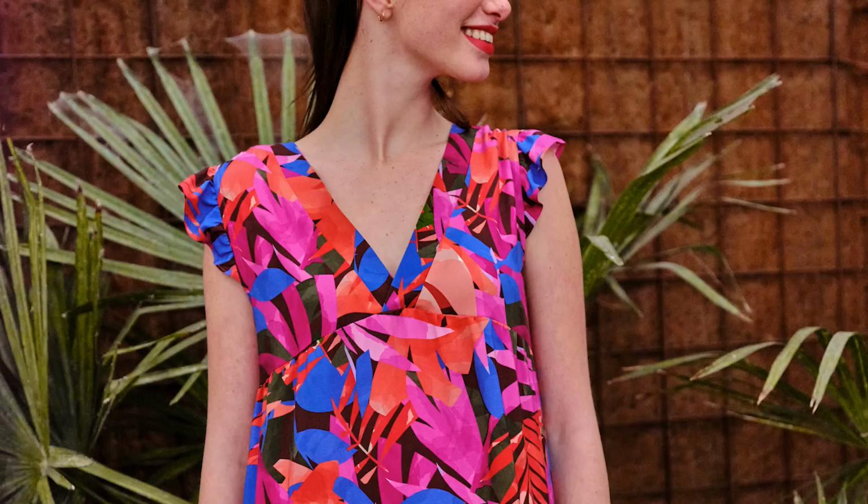So as always, Atelier Jupe patterns. I know I've got a lot of Atelier Jupe fans out there that love their patterns, so that is one to look out for. Maybe you want to sew a season ahead, that would be a great one to use.